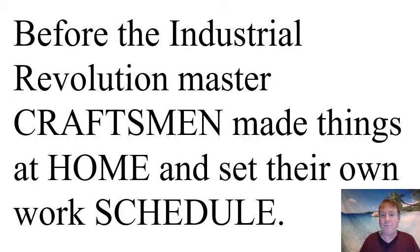So before the Industrial Revolution, Americans basically worked at home. They were craftsmen, making things at home and setting their own schedule. Whether you were making cloth or whether you were making guns, you basically worked at home. You set your own schedule. So, if you're the master gunsmith or whatever, and you're making a gun a week, and you get enough money, you might want to go on vacation. So you just put a little sign on your door saying, "Gone for 2 weeks. Be back in 2 weeks."